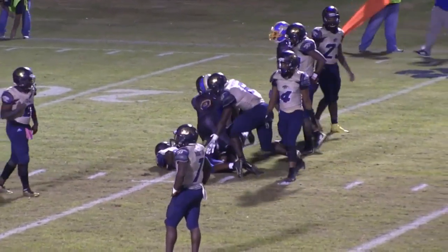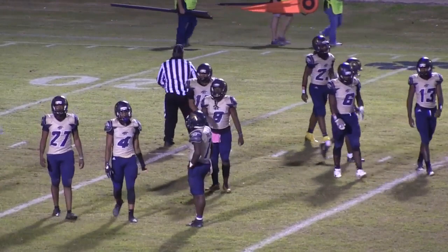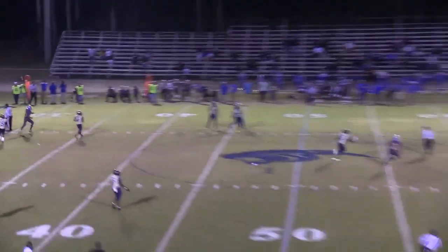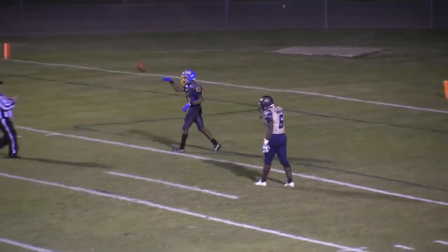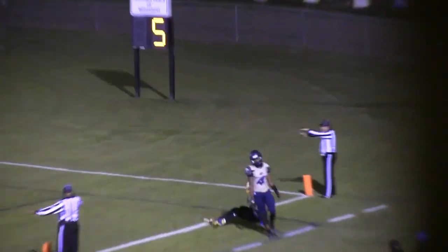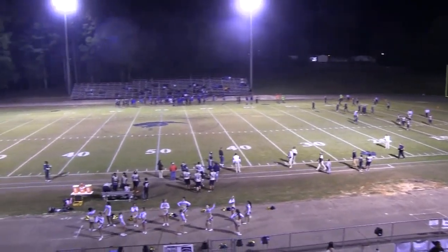Quarterback number 2 completes on the slant pattern to number 3. Good pitch and catch for the Tigers. Gonna give them 12 yards and the first down. Number 2 airs it out. Number 13 runs under. Touchdown. Pass falls incomplete. PAT no good. Makes it 44-24.